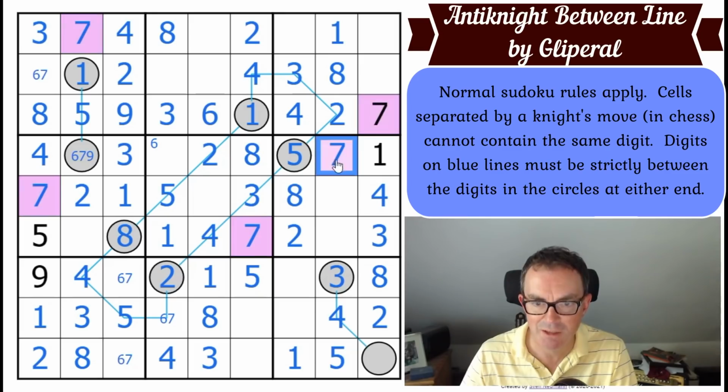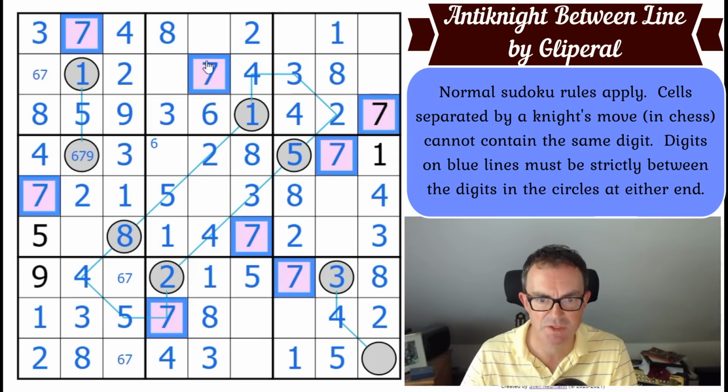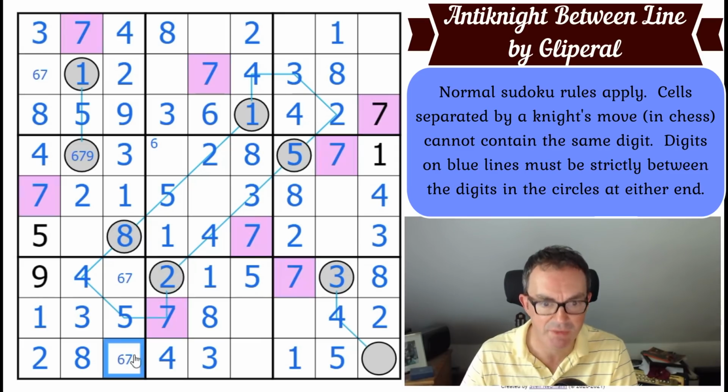Yeah, lovely, lovely, lovely. This can't be 7 because of that one. So that becomes a purple 7. This must be a purple 7 now by plain old Sudoku. That must be a purple 7 by plain old Sudoku. How many 7s have we got? Almost all of them. Yeah, that's the last one. So that's 7. Turn it purple. That's become a 6. That's become a 6.